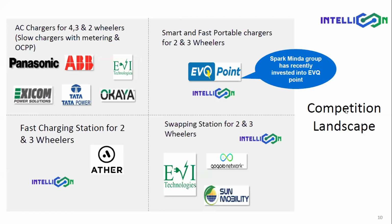Spark Minda Group has recently bought a stake in EVQ Point. For fast charging stations for two-wheelers and three-wheelers, Ather is the only competition, but Ather is only making chargers for its own vehicles. And for swapping stations, we'll have competition with EVQ and Sun Mobility and the likes. However, these companies are also likely to take our chargers to integrate in their swapping stations, since our chargers will be capable of charging the batteries faster.